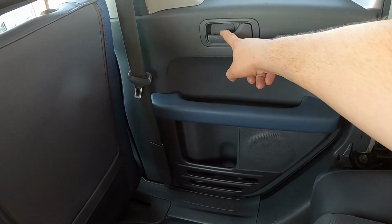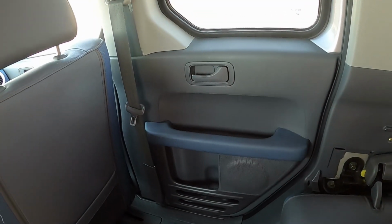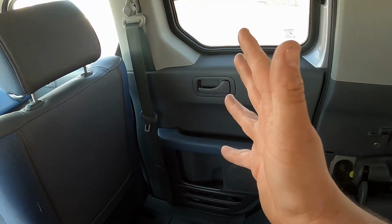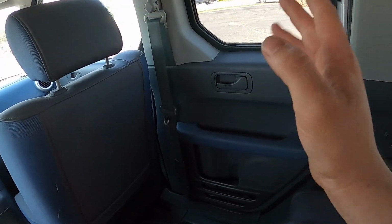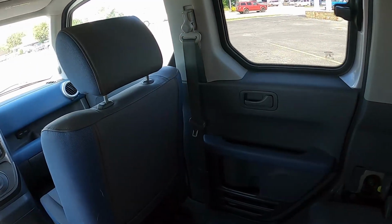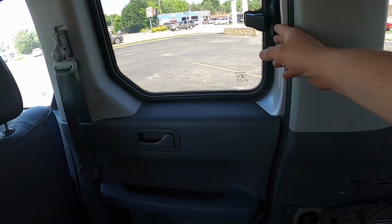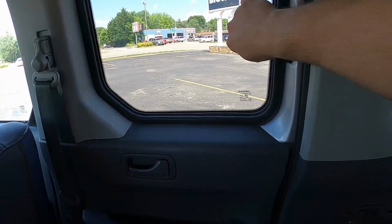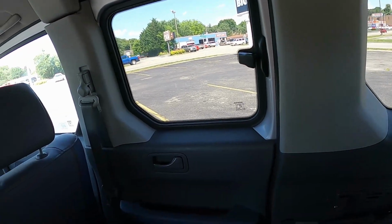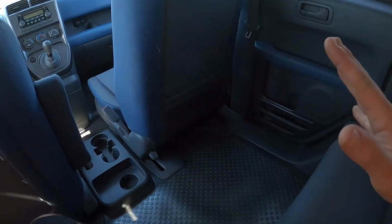You do have a door release handle on back here, although it is worth noting, just like an extended cab pickup truck, you do have to have the front door open first to open this, and this has to be closed in order for that to latch. No roll down windows back here. You do have a vent style window, much like a minivan, on these back doors, so you get a little bit of air in here, but not a whole heck of a lot. Otherwise, not much to see back here.